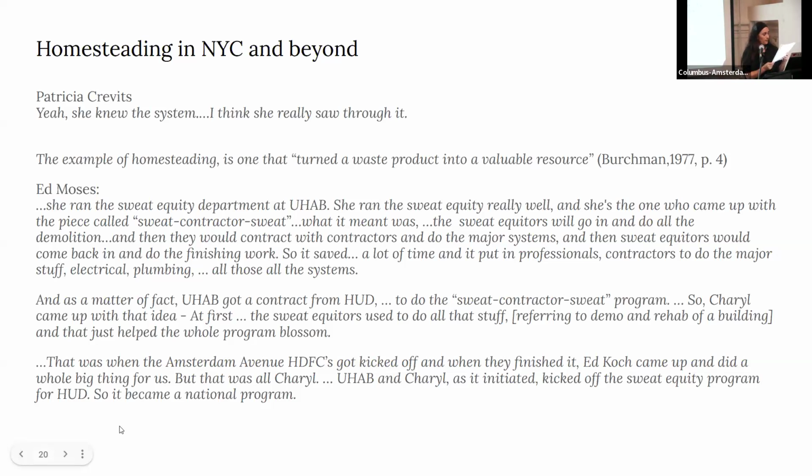Came up with that idea at first. The sweat equiters used to do all that stuff, referring to the demo and the rehab of a building. And that just helped the whole program blossom. That was when the Amsterdam Avenue HDFCs got kicked off. And when they finished it, Ed Koch came and did a whole big thing for us. But that was all Cheryl. UHAB and Cheryl, as it initiated, kicked off the sweat equity program for HUD. So it became a national program.